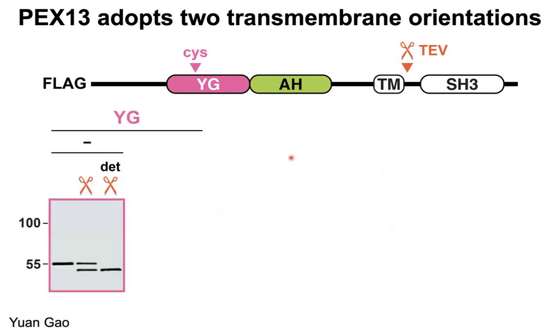And it turns out that these two orientations don't correspond to different complexes, but rather they actually interact with each other. Yuan could show this by retaining one of the protease cleavage sites to mark the two orientations, and also by introducing a cysteine into the YG domain. So when he cleaves this population on peroxisomes using a protease, he can reveal the two topologies as I've shown you previously.